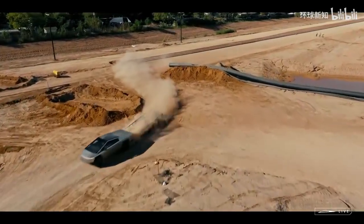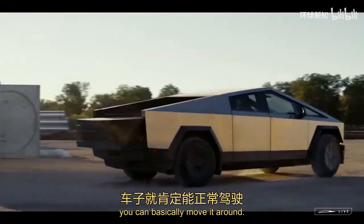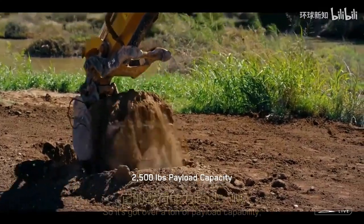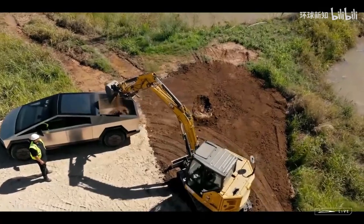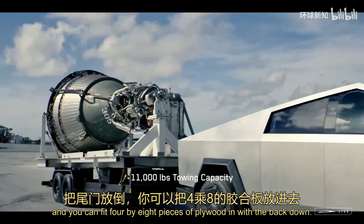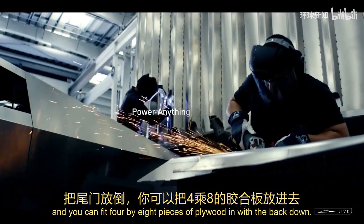So if you can fit any cargo in the trunk or in the bed, you can basically move it around. It's got over a ton of payload capability, but you could really put more than that in it. You can tow over 11,000 pounds, and it's got a super tough composite bed, no liner needed. The bed is 6 foot long, 4 foot wide, and you can fit 4 by 8 pieces of plywood in with the back down.